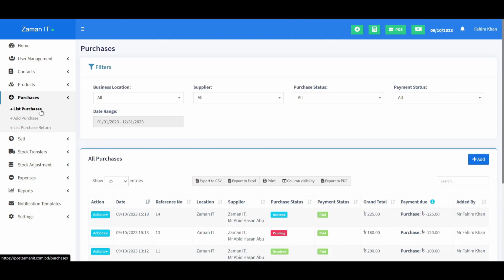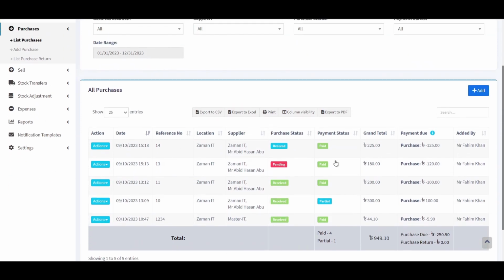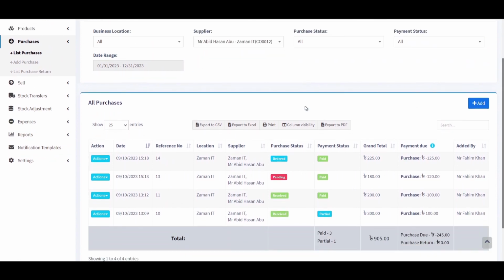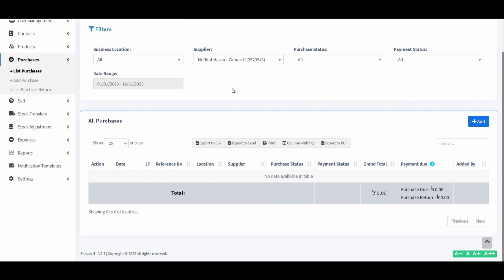Effortlessly track your purchasing history. With our List Purchases module, access comprehensive records of all your procurement activities in one place.